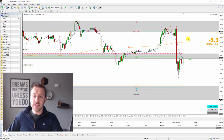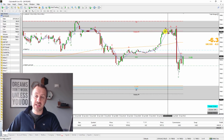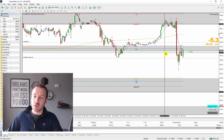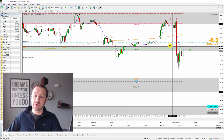So, into the start of today, we were testing up at this 490 zone of potential resistance. We got some nice rejection up here. We've had a big move down. And then this move down has broken down below the 7475 level of potential support and resistance.